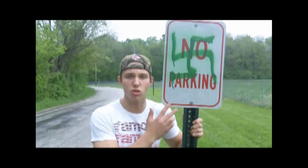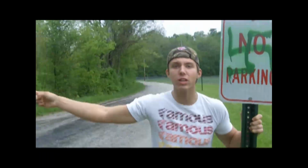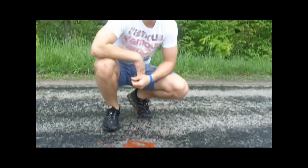This is the ancient tribal sign of the Chubawas. The Chubawas lie upon these river bottoms. They're in these parts, and this sign means we're getting close. Let's take a better look.